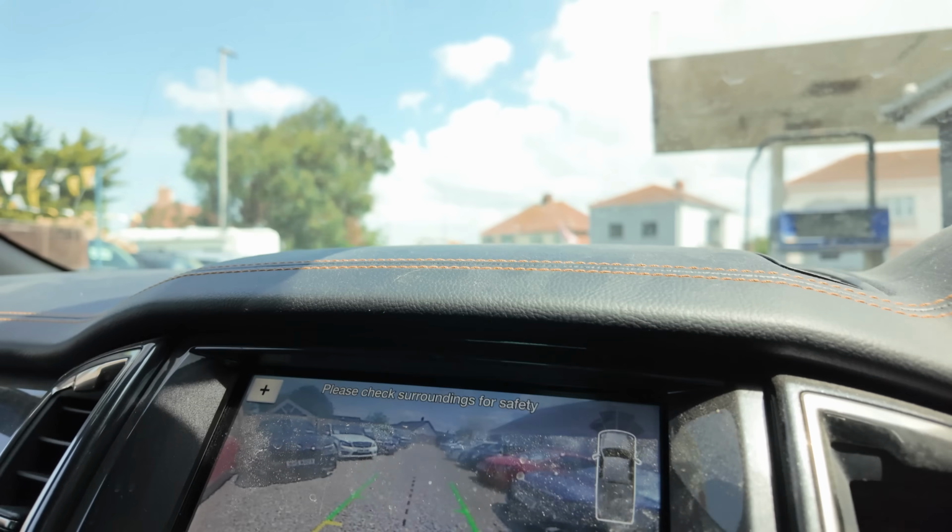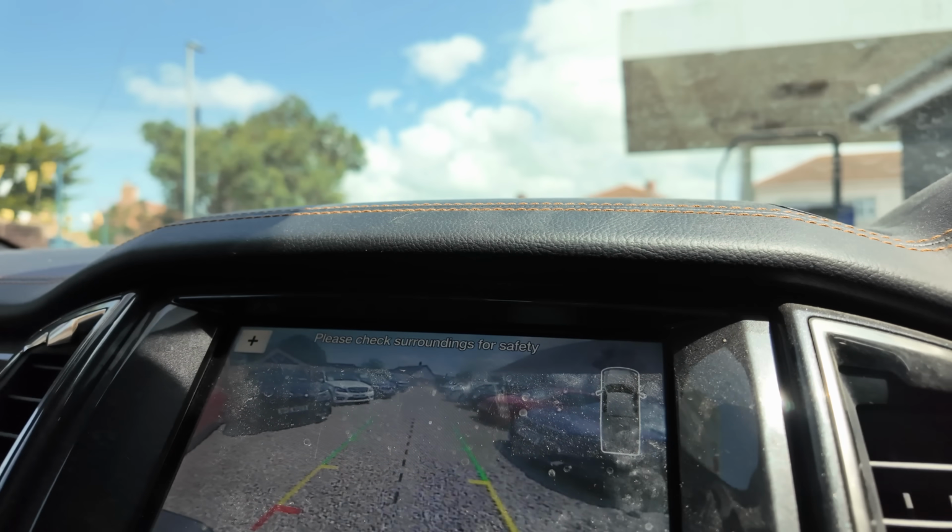It's a shame I can't really take this anywhere because it's got no MOT. I might just drive it down the forecourt just to see what the gearbox feels like. It's very smooth actually. It does feel quite bouncy, like pickups tend to. Got a decent looking reverse camera.